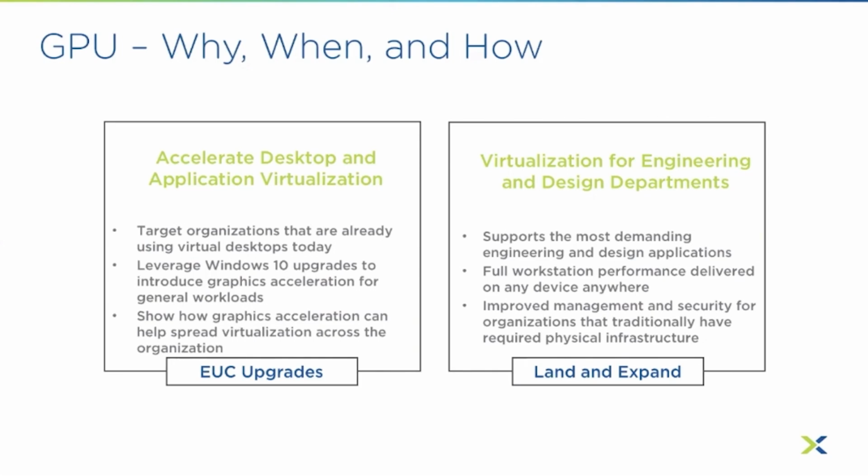The other thing, too, is looking at that land and expand, right? So looking at the application. You may have certain use cases, engineering, design, those types of departments, where you can introduce GPUs. And once you have that successfully deployed, then start looking at expanding that to other use cases in the infrastructure. One of the main things is that, yes, GPUs can be used for almost every application going forward, but let's start with certain use cases that we know can really take advantage of GPUs and help those use cases shine, and then look at adding GPUs for other use cases as we grow out into our environments.